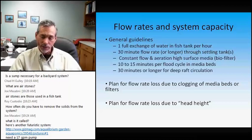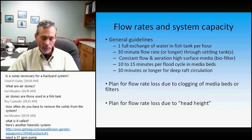The grow bed is 4 by 8, so it's 32 square feet. It has about 1 inch of water in it, and through calculations, a 1-inch column of water is 0.623 gallons per square foot. If you just round off simplistically and say 1 inch per square foot is half a gallon of water, that's 16 gallons of water in that grow bed.